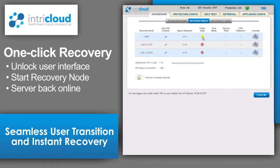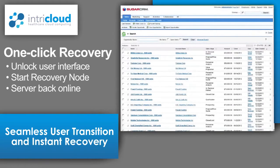I can see that the power state has changed and the recovery node is booting up. So in just a few minutes, the application and server are back in production. The recovery node is entirely taking over for the protected node, and there is a seamless transition for the users.